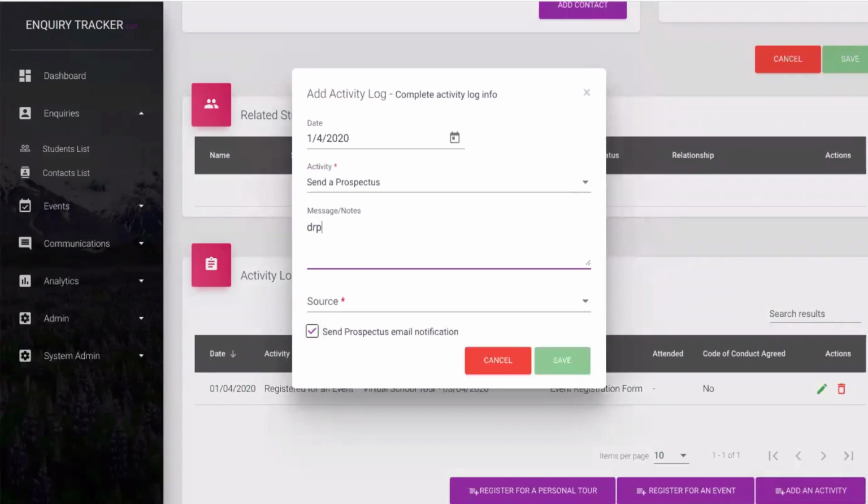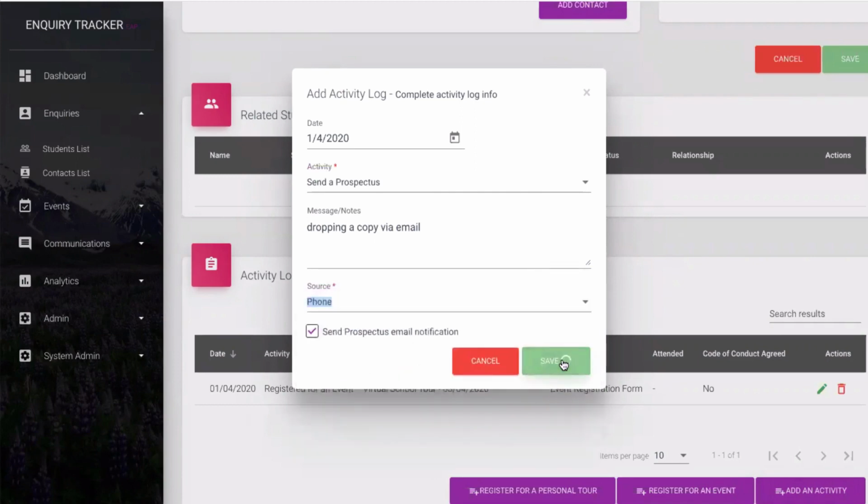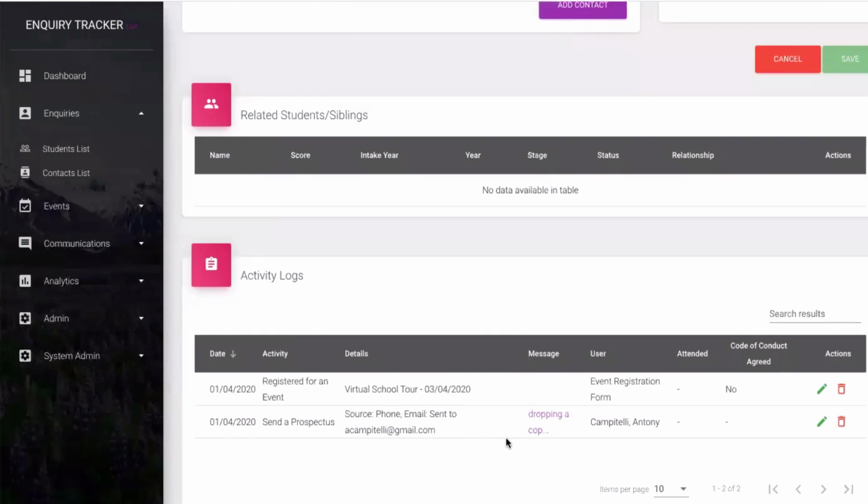Make a little note. He's on the phone. So Anthony's just typing a little note. These notes can be edited, of course. And we're going to send him via email. He's on the phone. We're chatting away. So I'll record the fact that we're on the phone, hit save. And instantly the activity log will be updated and you can see it's done. And the note's been recorded. And of course, you can have unlimited activities and unlimited interactions.